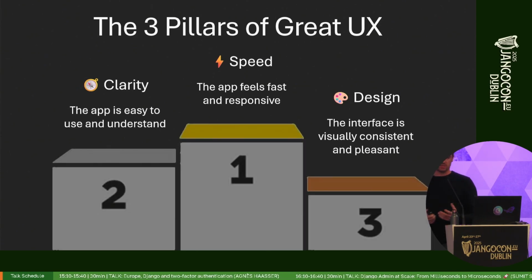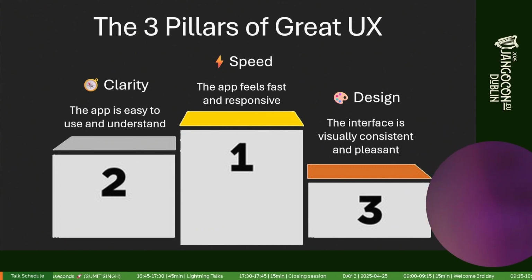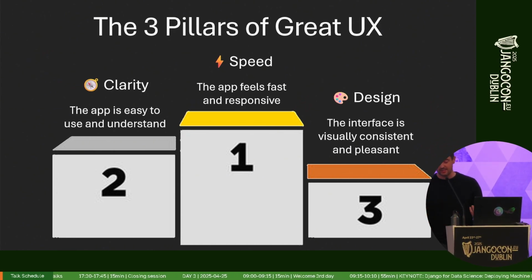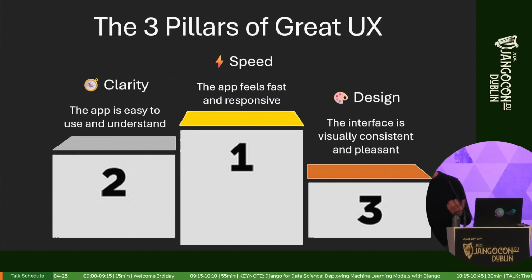The pillars are not equal. So speed is the most important one. If your app feels slow, your users are going to get frustrated, no matter how pretty or how clear it is. Clarity comes second. Users need to understand what is happening or what they need to do, where to go. If not, they feel lost and they give up. And design is last. It's still important, but a beautiful UI means nothing when it's slow and confusing.